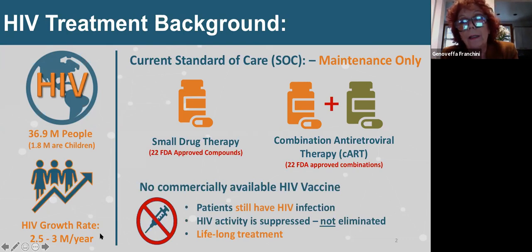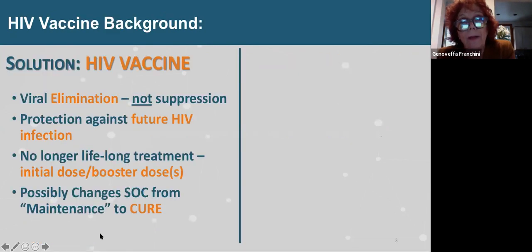So the target of the vaccine is obviously to try to eliminate the infection and then eliminate the need for lifelong treatment. So the solution, as we said, could be a vaccine because the vaccine can prevent infection, and then it might be given a few times. Maybe you need some boost, like for many vaccines that we are using now for other diseases, but it's not a long time, it's not a lifelong treatment. And it might even change, should this also work as a therapeutic, the standard of care for maintaining the virus under control in people that are already infected.